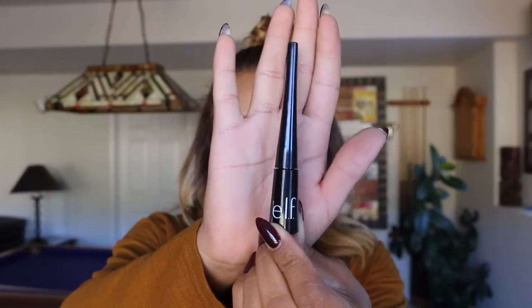And then my second favorite liner is this e.l.f. liquid liner. I'm gonna start using this more in my other makeup tutorials just because it actually applies smoother and it's nicer to work with, and it doesn't have that kind of drying effect if you don't fill it in the right way. This is awesome. I got this 2 days ago. I went to Target and I got this for $2, and it is such a dark black. It goes on so smooth and it doesn't flake off throughout the day.